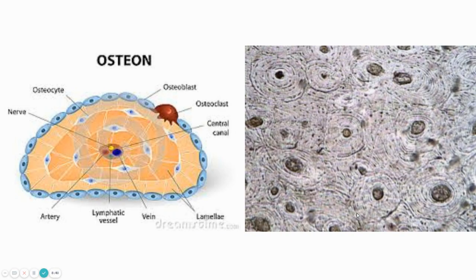Here's one of those individual bone cells. If you look at a slide of a cross section of bone, this is what it looks like. You have an area made of these different bone cells all around the outside. In the center, there's a little tube where veins, arteries, and nerves can go through, these little tubes that are throughout your bone. The new bone material is produced by these cells called osteoblasts around the outside.